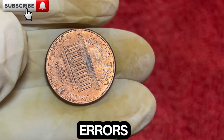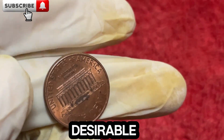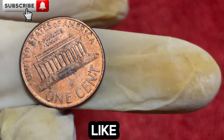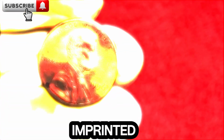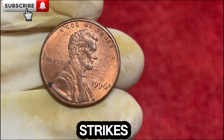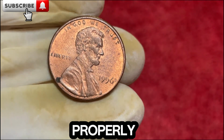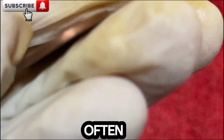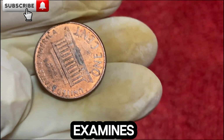Let's talk about mint errors and rare variants. Some of the most desirable 1996 pennies are those that contain mint errors, things like double die obverse, where the design is imprinted twice by accident, or off-center strikes, where the design is not centered properly on the coin. These errors can happen rarely during the minting process and often go unnoticed until someone carefully examines their change.